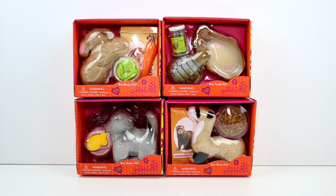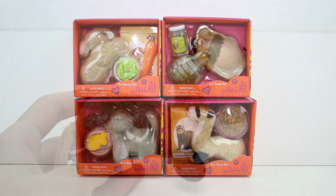But I just got these for now. These are so cute. I can't believe how cute they are. So the turtle comes with a little water container, but obviously you don't put real water in there because he's a little stuffed animal, and some food. They all come with some food, and I think they all come with a little accessory, maybe? I don't know. Let's go ahead and get these out of the pack so we can take a closer look at each one of these.